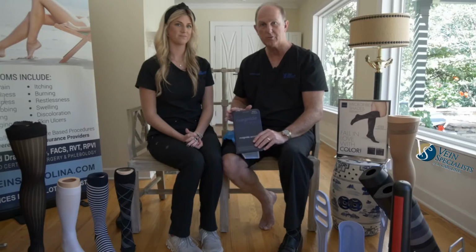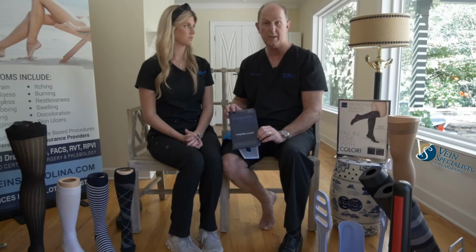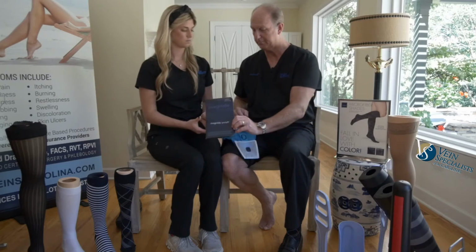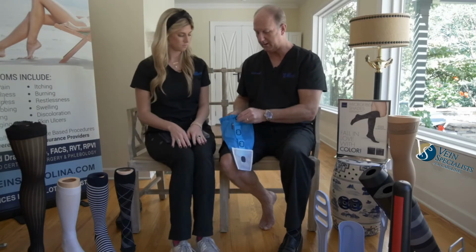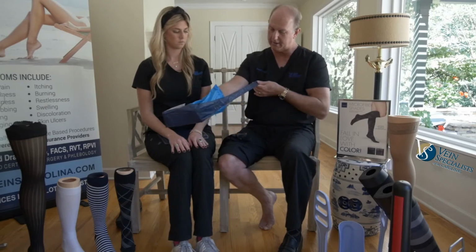So the first thing I want to show you that'll help you get your garment on is called the Magnide On and Off. And this is nothing more than a slippery little bag. It's meant for use with closed-toe garments. So this is how it works. It's made out of a material, and it's basically just a bag with a little handle.